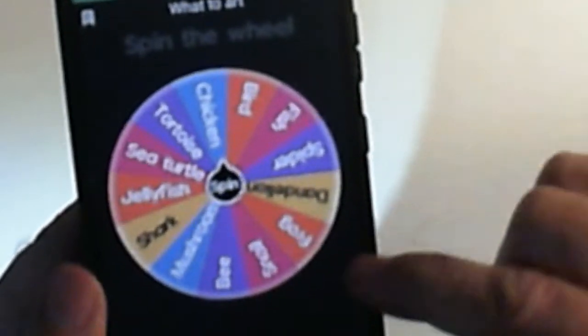Can't see it very well. But I have this app that I use called Spin the Wheel, and when I pull it up, you'll see it has different options like a chicken, a bird, a fish, a spider, dandelion, frog. I'm going to keep adding to that because who knows what I'm going to decide to paint. But tonight, let's just see what we get.